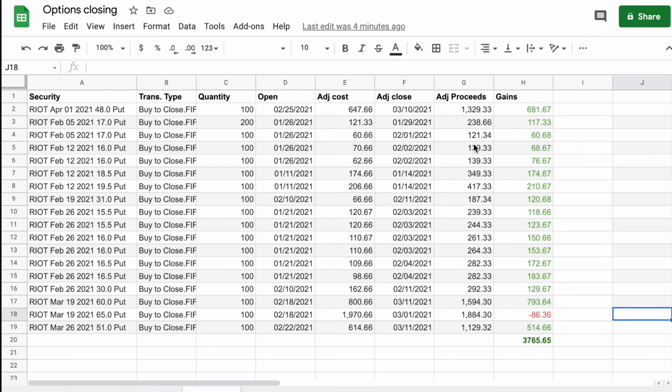Here you can actually see all of my gains trading this stock that I'm about to talk about, which is Riot. And I do options trading, but I realized most of you don't understand what options trading actually is. But the same principles and general idea I used to win over 90% of my trades and make $3,700 could also apply to day trading or swing trading.